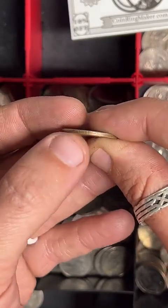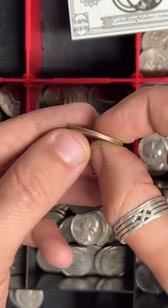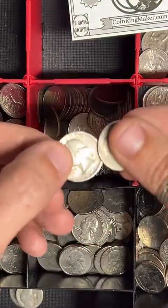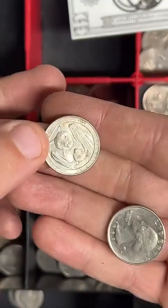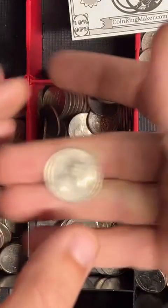Okay, you see how this is very clearly copper? If it was a silver quarter, you wouldn't see any of that kind of brownish red. It would be pure silver. They also sound a little different, but that's what you're looking for in silver. There's a 2020. Is it a W? No.